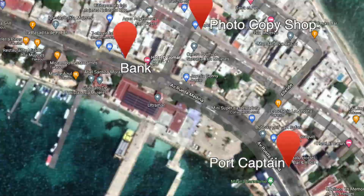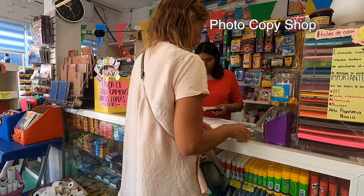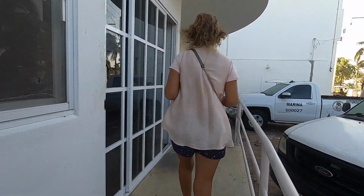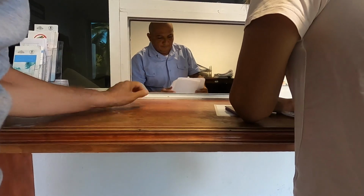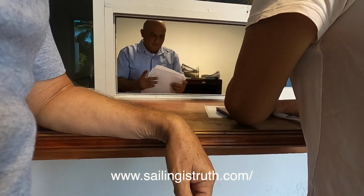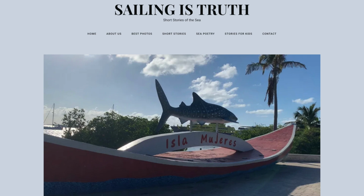Now, if you do it yourself, there is a complete list of where to go and in which order to go, because you've got to go backwards and forwards, get something done, go back to the port captain, he stamps it, you then take it somewhere else. So you need to look up www.sailingtruth.com, and I'll put a full link to take you directly to the site down below.